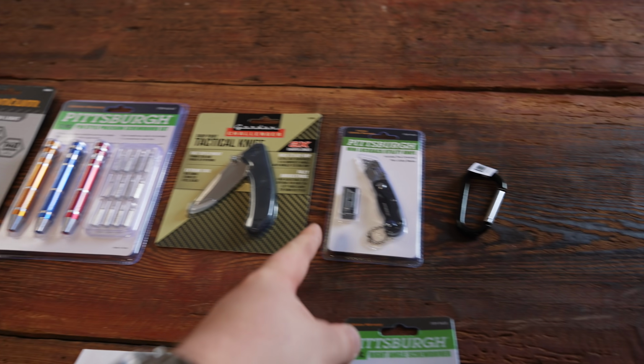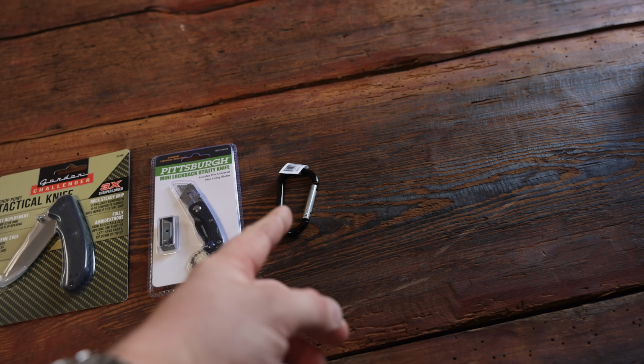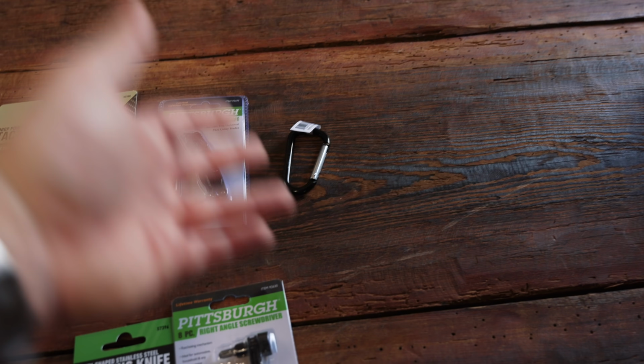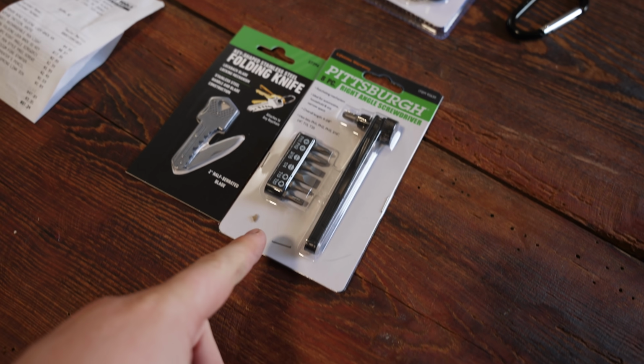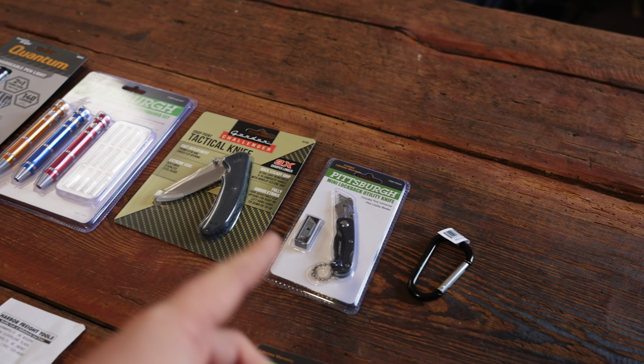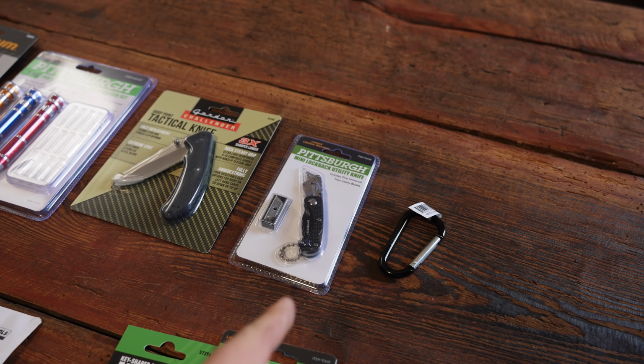Not sure about this. I already had one of these. It's pretty cool. Really good for the price. And just a pretty standard aluminum spring clasp or carabiner. And then we have these two down here, which I decided not to include because there's already two knives, so you don't need the key knife, or you could swap it for, say, the utility knife.